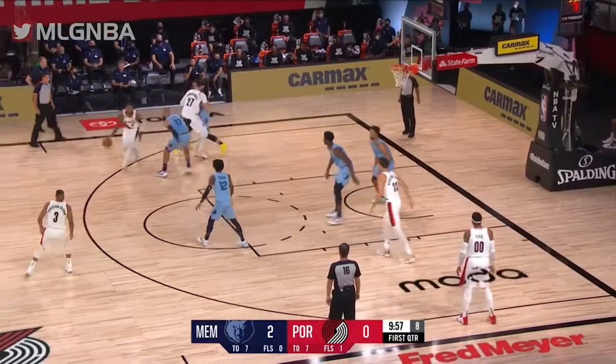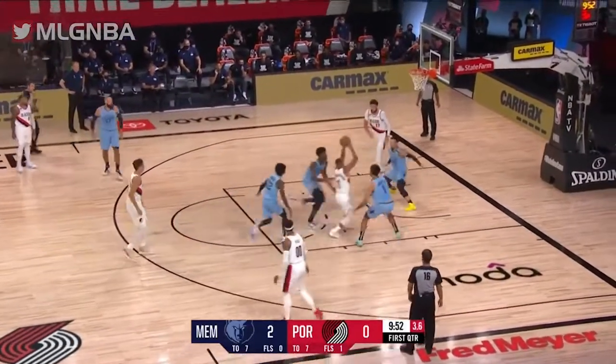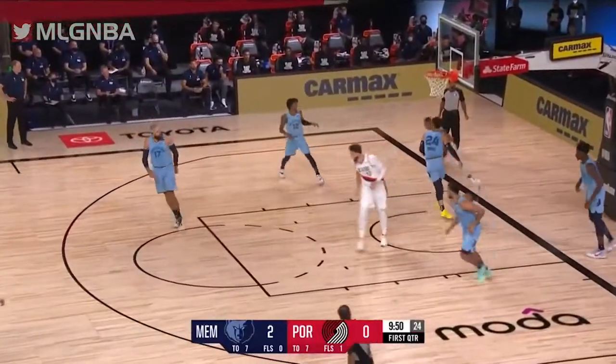Yusuf Nurkic screen to come over. Gets the switch on Valanciunas. 5 to shoot. CJ up top against Morant. Goes to the right. CJ off the glass and first bucket of the game.